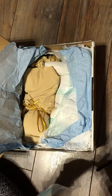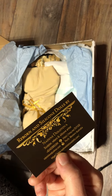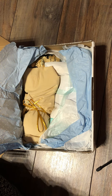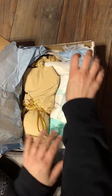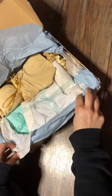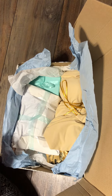This is really nice. There's a business card in here too. Yes, I think this is a magnet. Yes, it is. Thank you. Okay, I'm so excited to meet him. He's in here. He's so little. We can do this with the camera being there. That's pretty good, right?